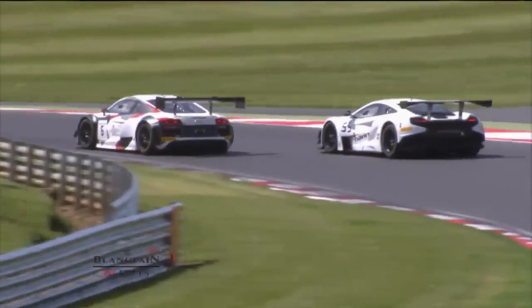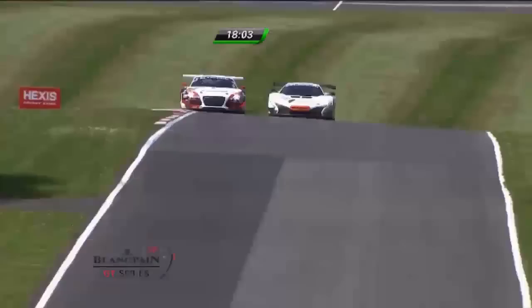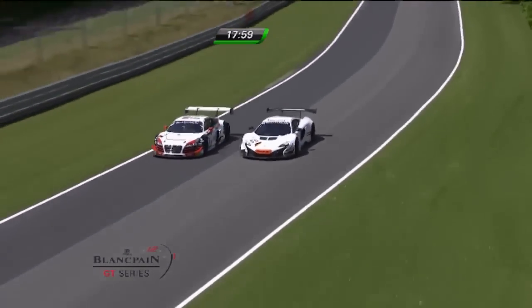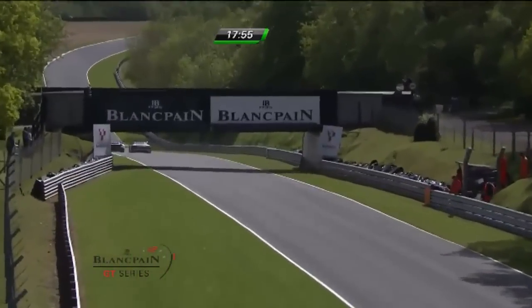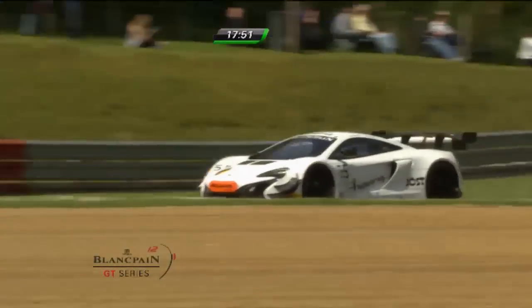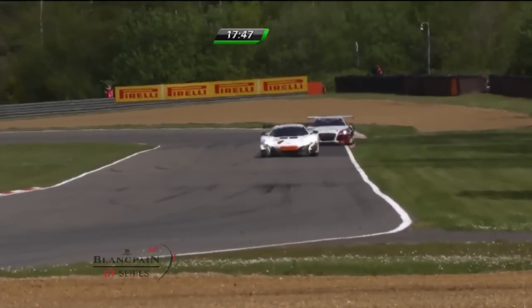Looking to see the long way around the outside going into Stirlings and the back up the inside. Yeah, this is the battle over seventh position. Kevin Estre in that white McLaren on the right hand side trying to get past Nicky Mayer-Melnhof. He's up alongside on the run down the straight towards Hawthorn. Mayer-Melnhof will hold it on the inside line. Estre will go around the outside at Hawthorn. Great move from the Frenchman.